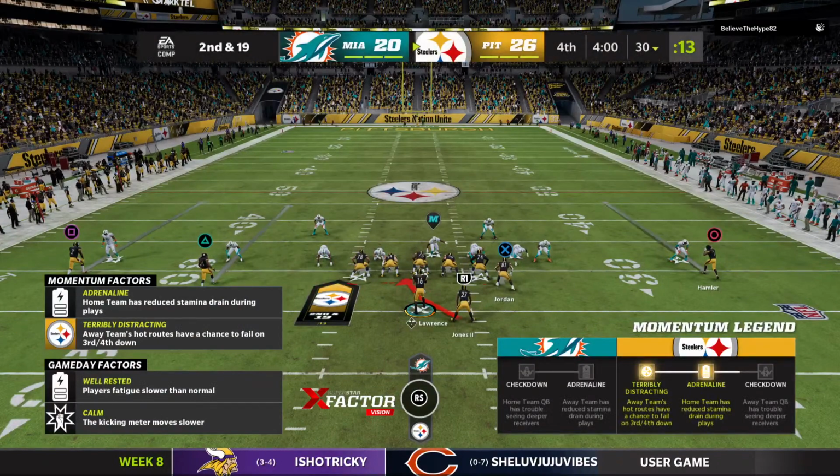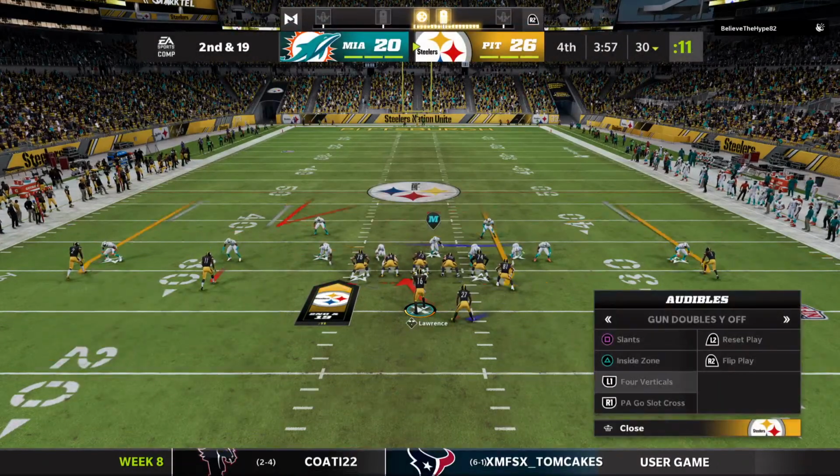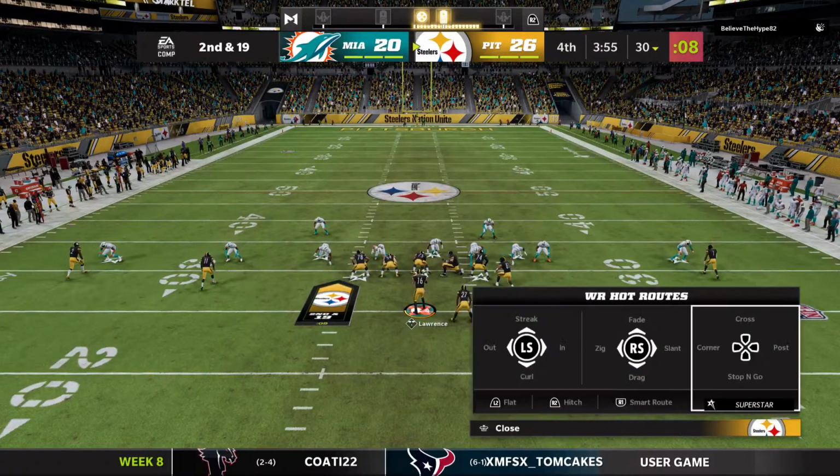Mike, 55. Check, 55. Mike. Get in the weight room. Get in the weight room. Who's the ball quarters?